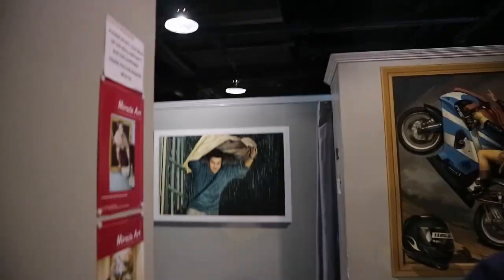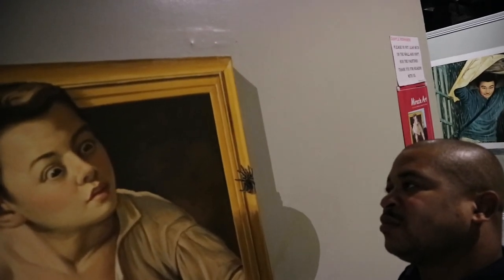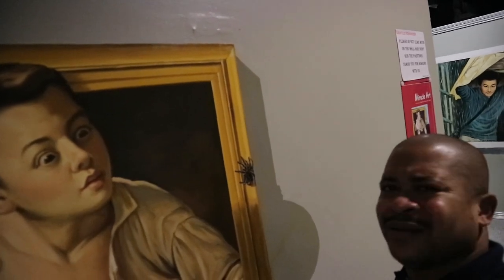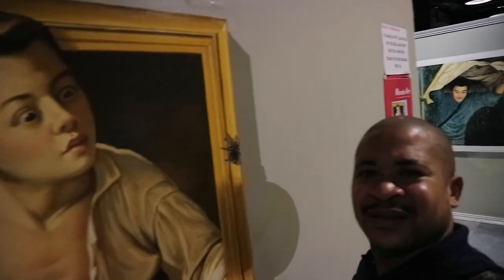Some man coming out the window, but I looked at him like this. I gave him the, let me show you. Just the treatment I gave him. I gave him the, what you looking at, bro? What you gonna get out that picture and do? You ain't gonna do nothing, bro. You ain't gonna do nothing. See, I gave him that treatment.